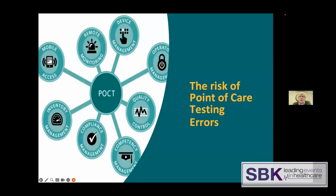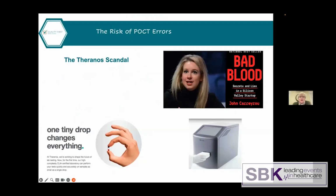So let's just consider a few areas of risk in point of care testing, the risk of point of care testing errors. We all know about the Theranos scandal, Elizabeth Holmes. If you don't know, go Google it. The book Bad Blood is 100% worth reading. Very, very good. Essentially, Elizabeth tried to sell a point of care device for anything from chemistry to immunoassays from a tiny drop of blood. And of course, that never materialized. It was all fake. It was all fraud. And she has been sentenced to jail time now, about 10 years after the actual scandal caught the light of everyone.